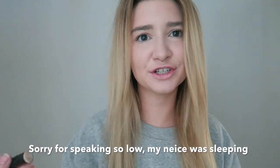However, I realized I never finished my review on the All Hours concealer, so I'm gonna do that right now for you all. I just want to read the claims on the back of the box and I'll let you know what I think of them. It says that it's blendable to hide dark circles and imperfections, 16-hour wear and comfort. I didn't test the 16-hour wear. I also don't have really bad dark circles, so I can't speak on that.